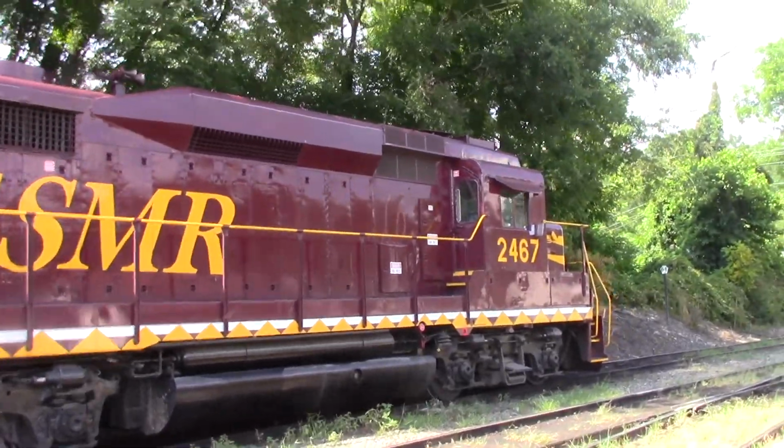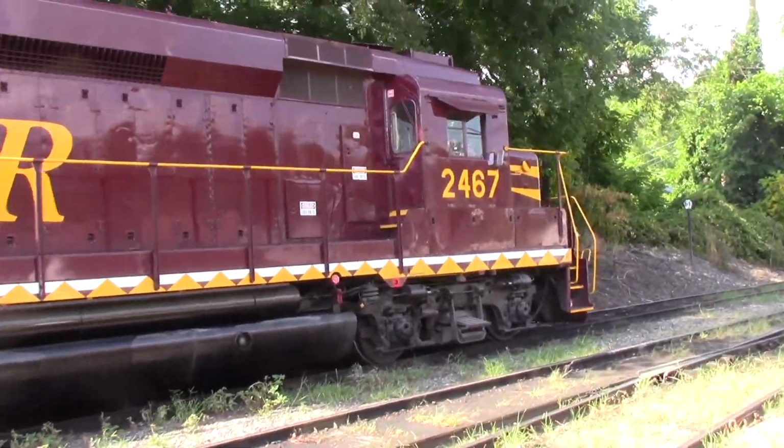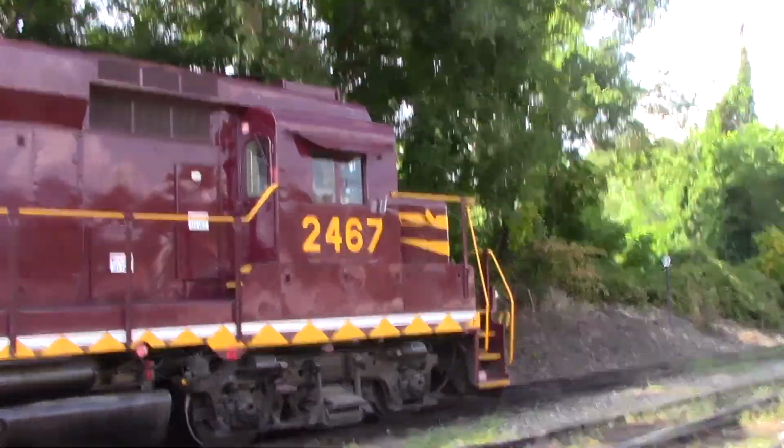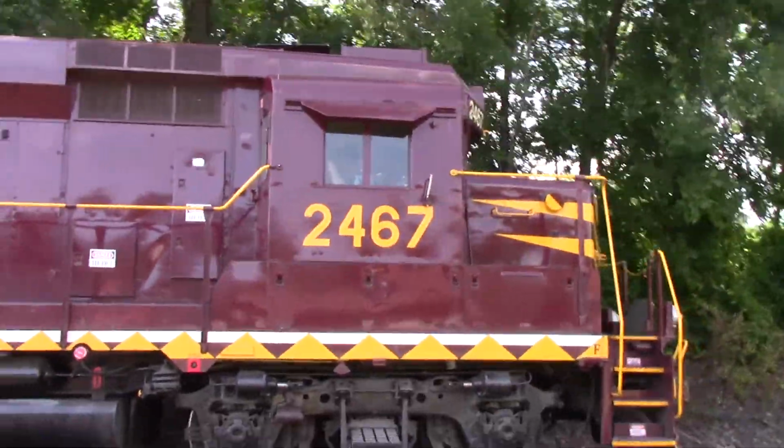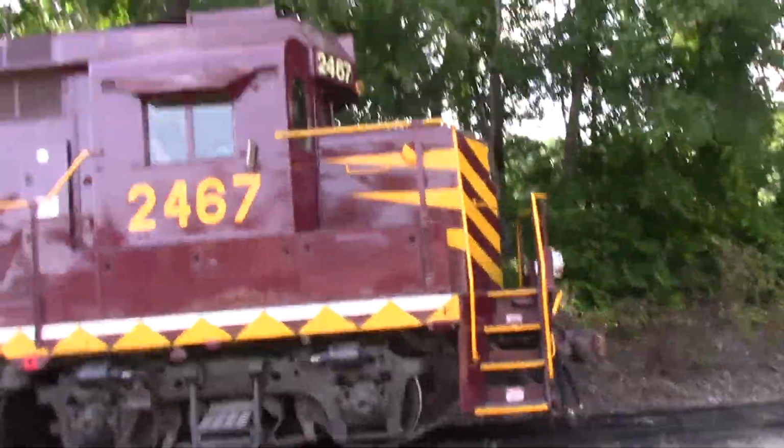But I thought I would bring you guys a little color. I know earlier I wasn't able to really get a good shot of the GP30, but they stand proudly.